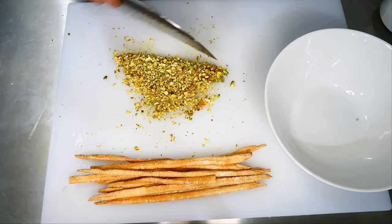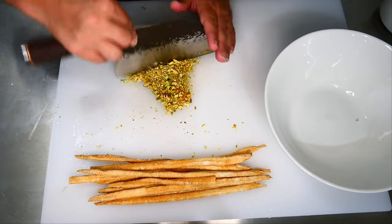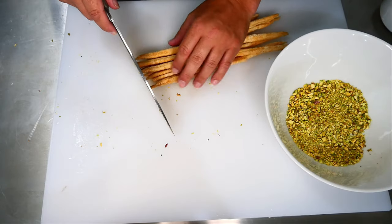But this crust is really two simple ingredients. Just some Italian breadsticks and those pistachios, and you'll see later on, along with an egg wash to adhere them to the fish, it's really a simple and super delicious crust.